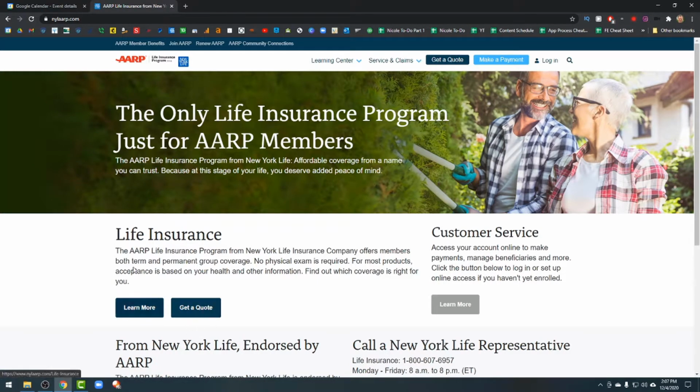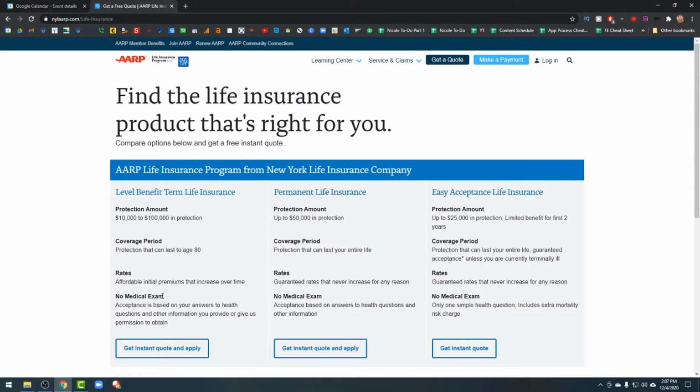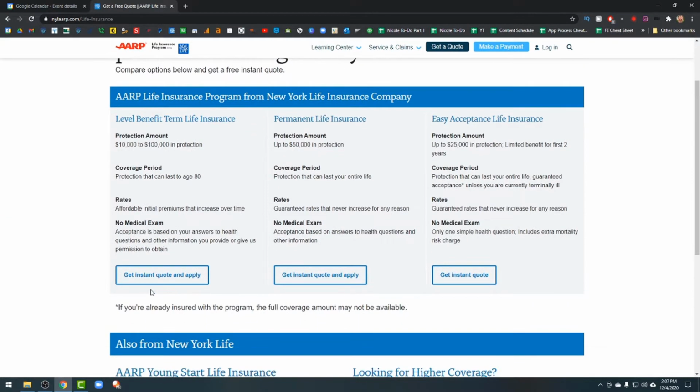We're going to click here where it says learn more so we can find out more about how these programs work. And there are three different types of programs here. Again, we're going to briefly go through them. First of all, is the level benefit term life insurance program. The second program is permanent life insurance. And then the third one is the easy acceptance life insurance program. Here's basically how they work.